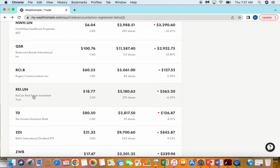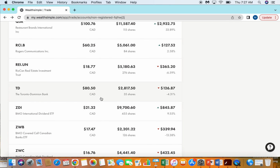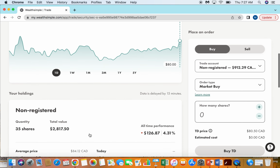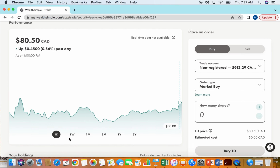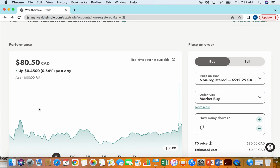So another one that I think I get why people don't want to be too heavy in retail, but I just think the underlying valuation is too low for a business like RioCan. TD Bank has been one. I haven't been buying it too much lately because I've been buying more Scotiabank the last month or so, but it is one that I have my eye on to add shares here and there. Another big position across my portfolio.